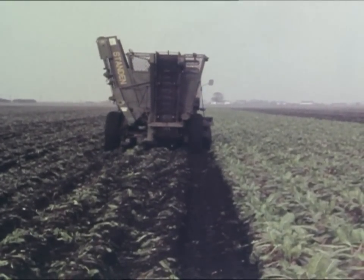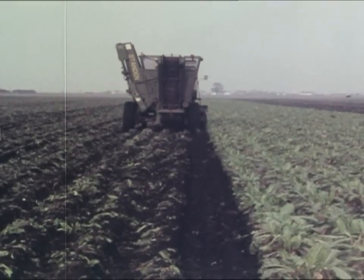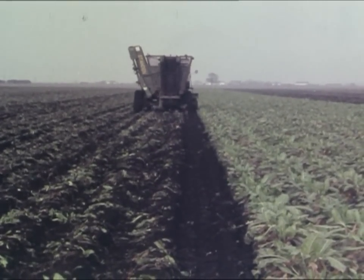The yield on this fenland farm is 20 tons per acre. And the Cyclone purrs along over the rich black soil at more than 6 miles an hour without sacrificing topping accuracy or incurring lifting losses.